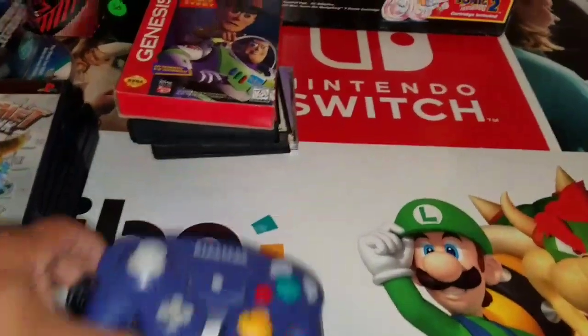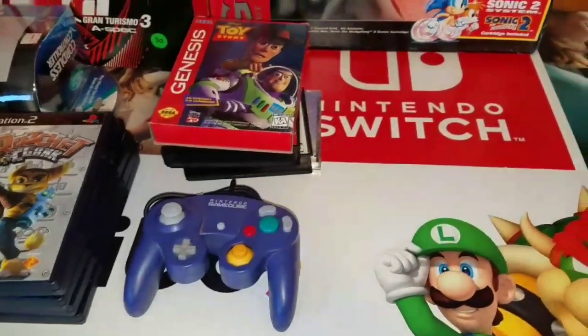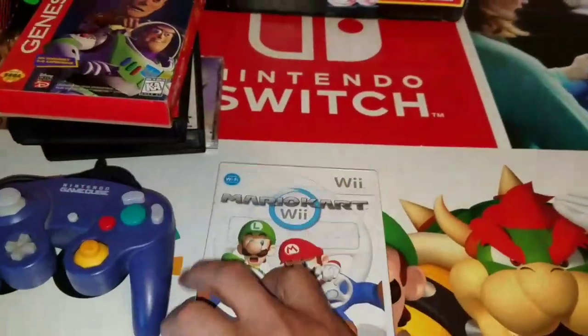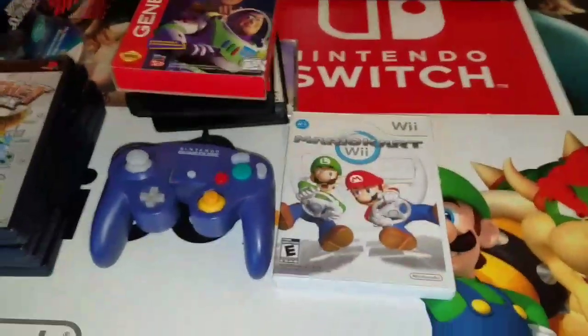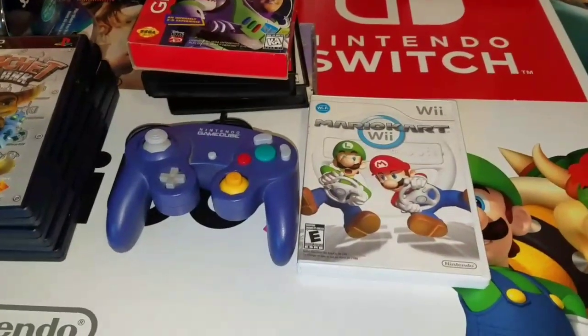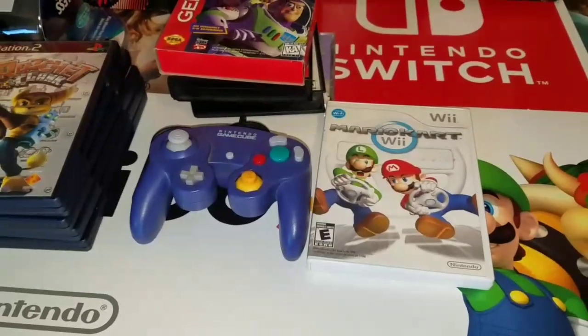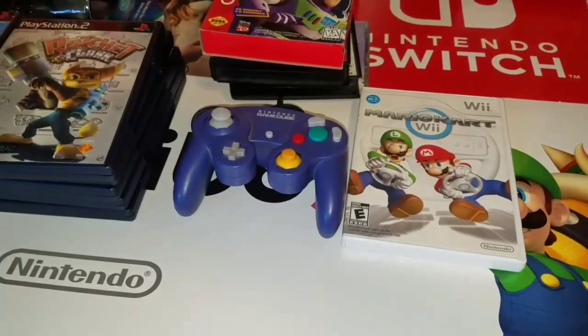I will do another tax sale. I picked up this GameCube controller and Mario Kart for the Wii. For those two I paid 10 bucks, and Mario Kart, as you know, trades in for 25 bucks at GameStop. I will do the flea market next.